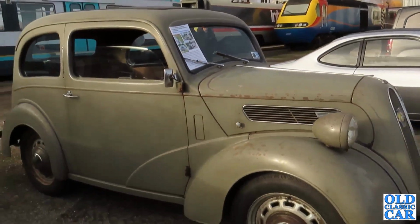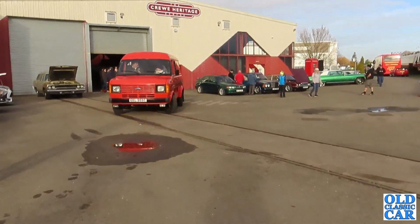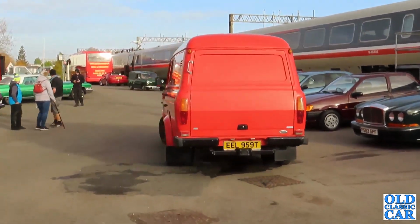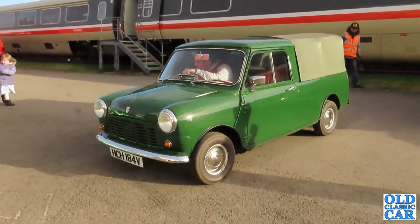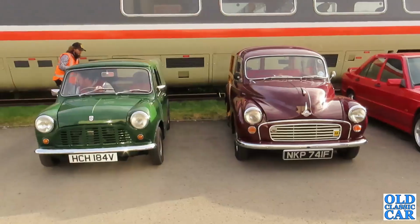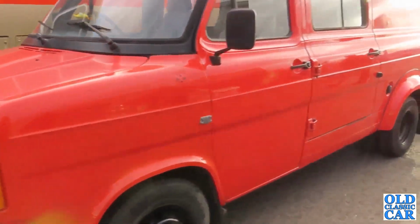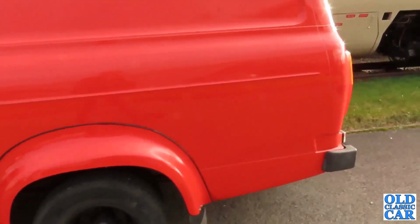Just had to swap batteries for the camera, and over there is a Mk2 Transit, twin rear wheels. Don't see too many good ones of those around anymore. Parked away over here is that Mk2 Transit we caught a glimpse of pulling in before, T-Reg, so late 1970s. It's the Mk2, like I say. Twin rear wheels, side door. Really rare survivor.